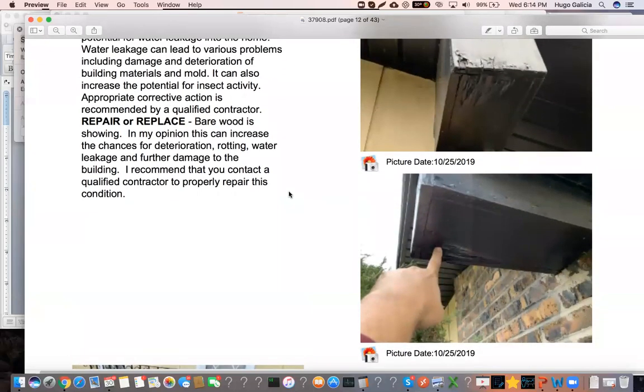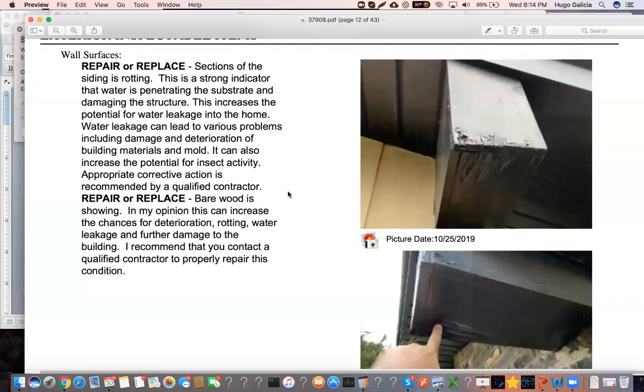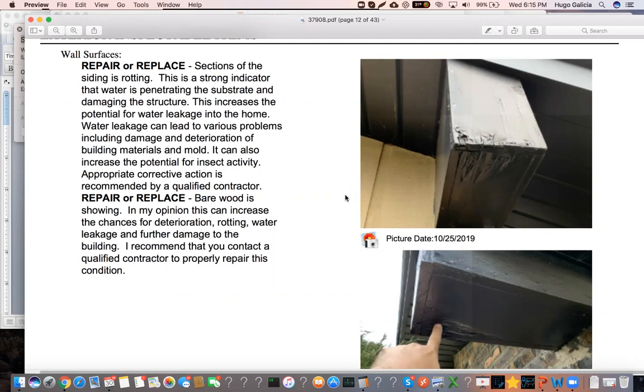All right, so this is more of a cosmetic defect, but if you could see where my finger's pointing and the one above it, the wood is actually starting to rot. If this was my house, I would just take some black aluminum, just like the fascia or the soffit, and I would wrap this wood. That would probably be the cheapest fix for that, instead of trying to cut the bad stuff out and replace it. Because there's enough good wood there that they can nail the fascia or the aluminum to and caulk it, and it looks beautiful once again.